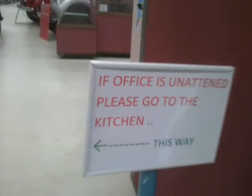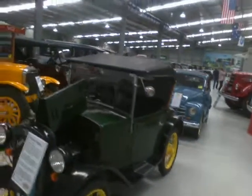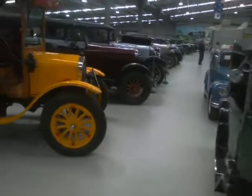So, we have a sign that tells us where to go. I suppose we might as well prolong the anticipation by taking the scenic route. Oh, gee, they've done an excellent job on this place. Not quite certain how the wedding cakes fit in the transportation theme, but it's nice to see it. Somebody's put it there. And we have something of a restaurant.